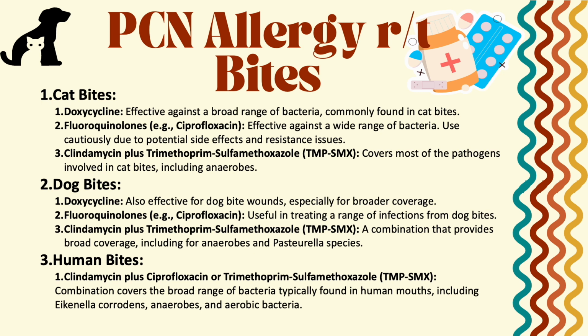For dog bites, again, doxycycline is one of the effective penicillin allergy alternatives. It is effective for dog bite wounds, especially for broader coverage. Then we have, again, a second alternative, fluoroquinolones like ciprofloxacin, which is useful in treating a range of infections from dog bites. And third, we have clindamycin plus TMP-SMX, just like for cat bites. The combination provides broad coverage, including for anaerobes and the Pasteurella species.